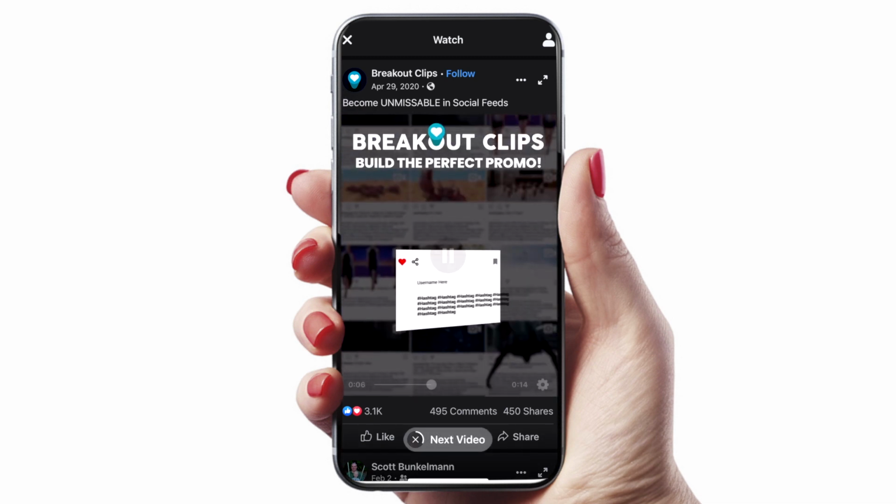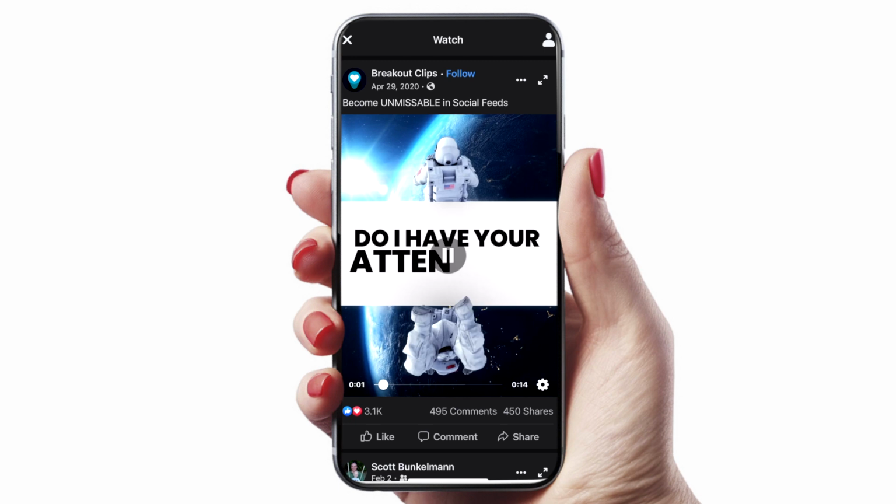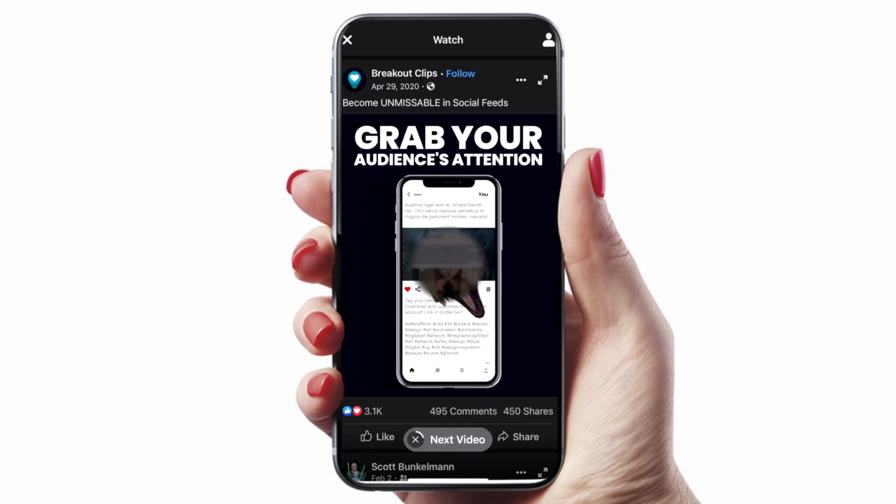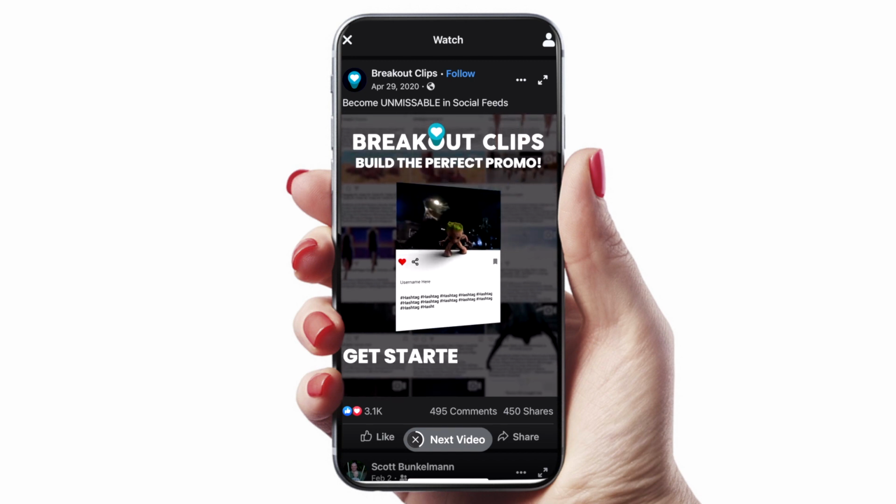It's these really great 3D videos that look like they're coming out of your phone and really interacting with your social media, whether that be on Instagram, Facebook, or now they even have LinkedIn. So today I'm going to be checking it out because sometimes the ads make the product look so much better than it actually is. So is Breakout Clips really as dynamic and fun as the ads make it seem?